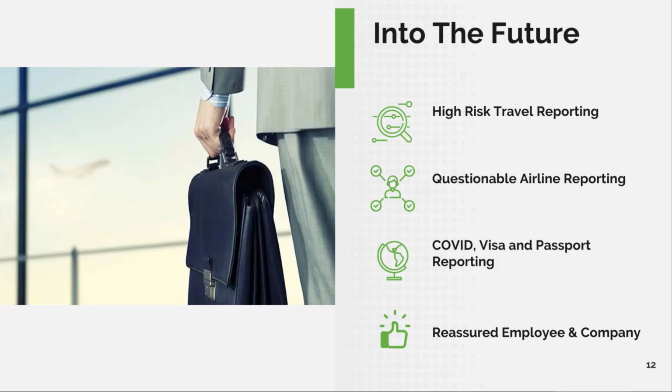Maybe it's questionable airline reporting, and not just airlines that are selling their middle seats, but airlines that have questionable maintenance records or fly into certain areas of the world that are challenged due to war and conflict. And then you look even deeper into how COVID is going to be reported in the future. How are passport and visa reporting going to be done in the future, not just for expiration, but will it include COVID information, testing information?